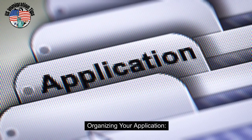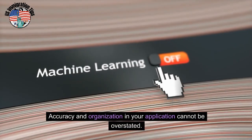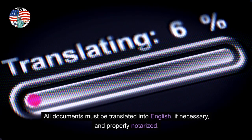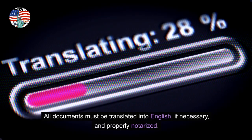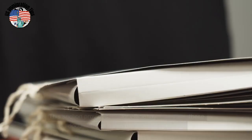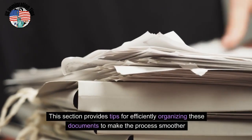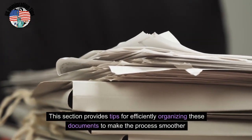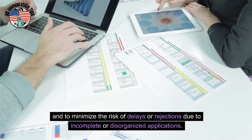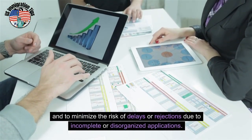Organizing your application. Accuracy and organization in your application cannot be overstated. All documents must be translated into English if necessary and properly notarized. Applicants should make copies of all submissions for their records. This section provides tips for efficiently organizing these documents to make the process smoother and to minimize the risk of delays or rejections due to incomplete or disorganized applications.